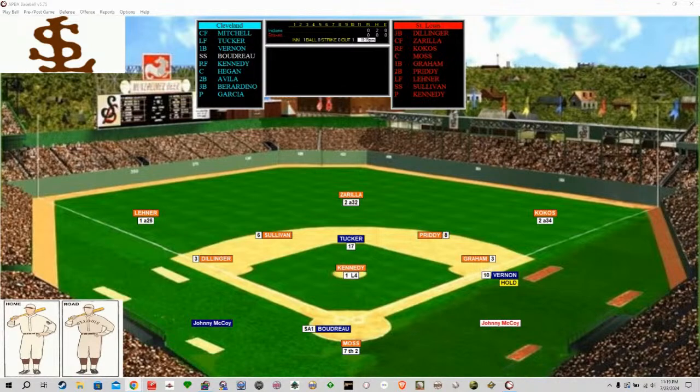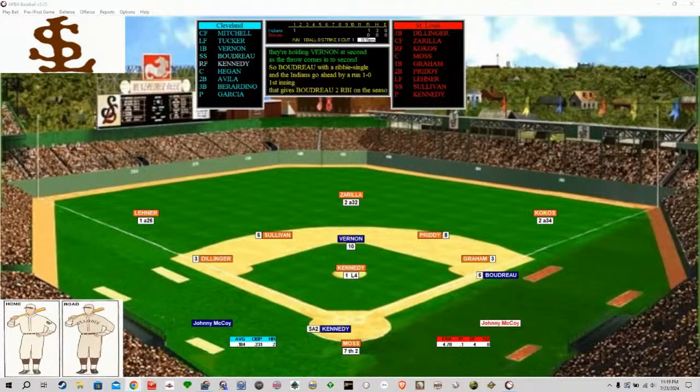The delivery from Kennedy. It's a shot to left center. Base hit. Lehner is racing over. He cuts it off deep in the gap. Tucker is around third. Vernon is around second. They're waving Tucker in. Tucker scores. They're holding Vernon at second as the throw comes into second. So Boudreau with a ribby single, and the Indians go ahead by a run, 1-0. First inning. That gives Boudreau 2 RBI on the season.